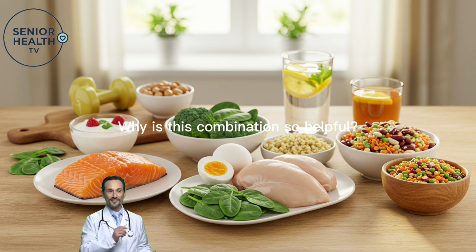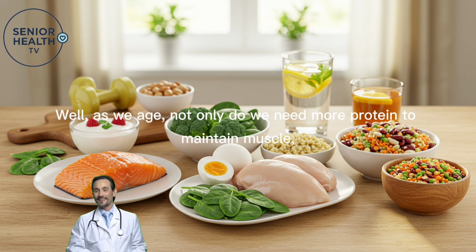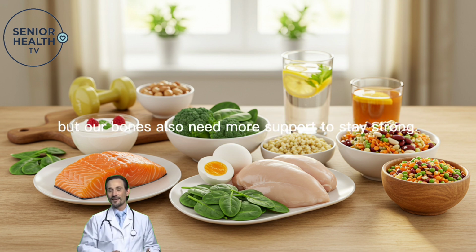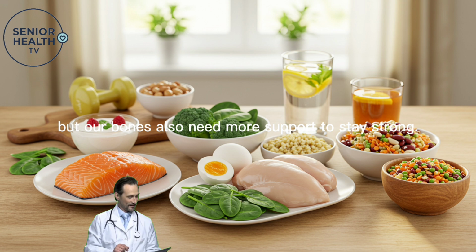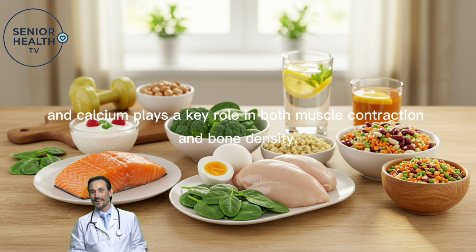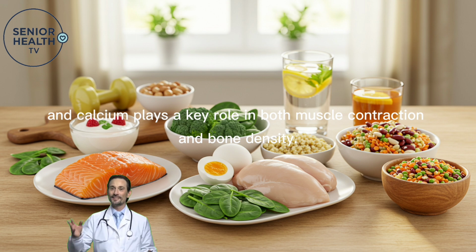Why is this combination so helpful? Well, as we age, not only do we need more protein to maintain muscle, but our bones also need more support to stay strong. Strong muscles work better when they're supported by strong bones, and calcium plays a key role in both muscle contraction and bone density.